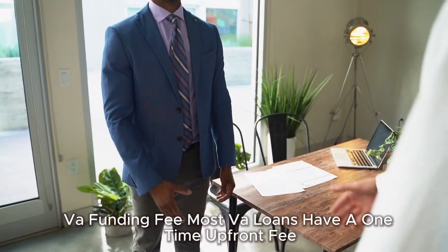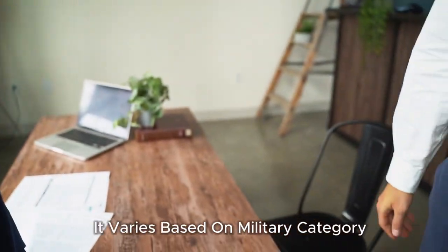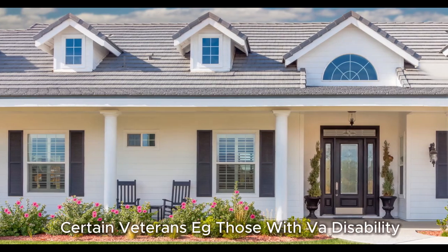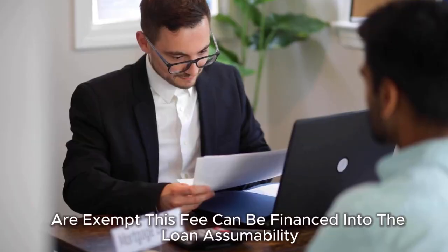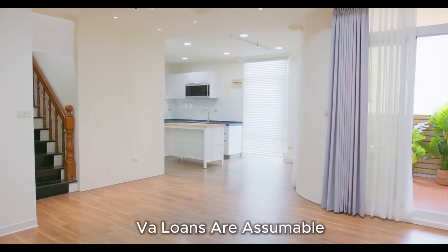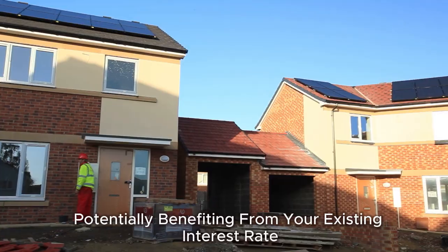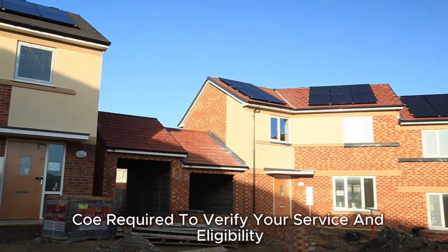VA funding fee. Most VA loans have a one-time upfront fee. It varies based on military category and whether it's your first time using the loan. Certain veterans, e.g., those with VA disability, are exempt. This fee can be financed into the loan. Assumability. VA loans are assumable, meaning a qualified buyer can take over your loan, potentially benefiting from your existing interest rate.